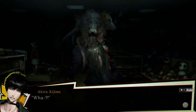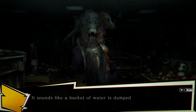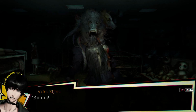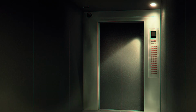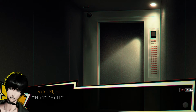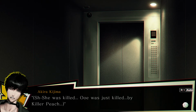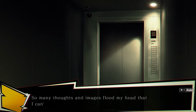And... what? Oe's voice wavers and then... sounds like a bucket of water is dumped onto the floor as she collapses. Run! I sprint to the elevator and mash the button. She was killed. Oe was just killed by Killer Peach. My brain is going into overdrive. So many thoughts and images flood my head that I can't focus on anything.